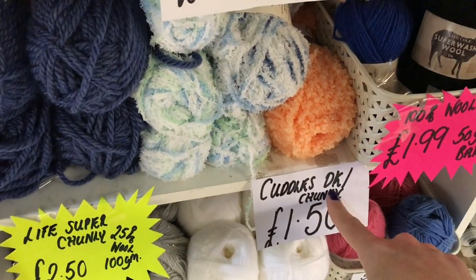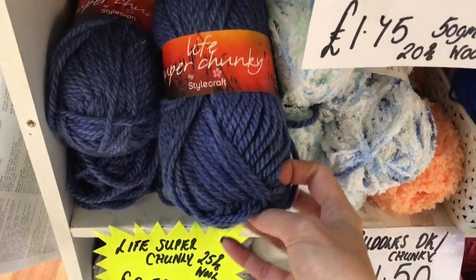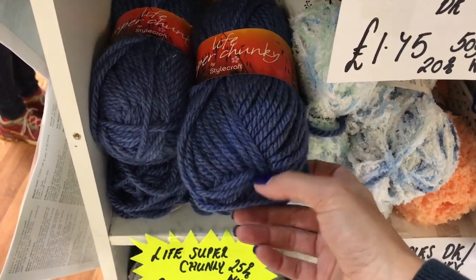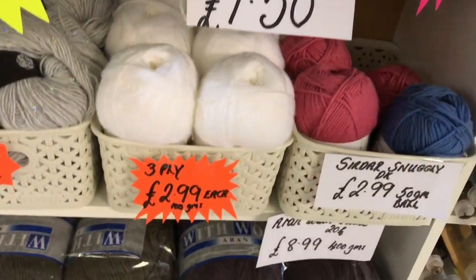And then we have Cuddles DK. That's a thicker, like a snowflake one. Super Life Chunky. Again, this one has wool in it because it says Life. But yeah, look how thick it is. That's lovely, isn't it? But again, I can't use that one.